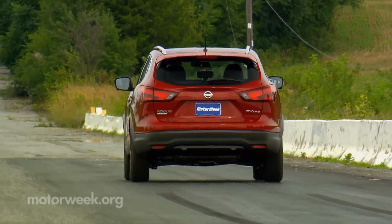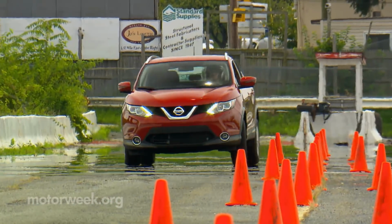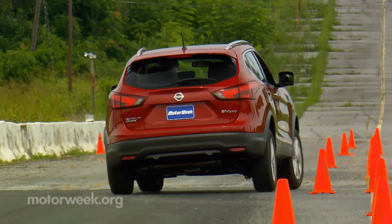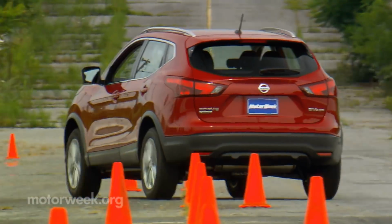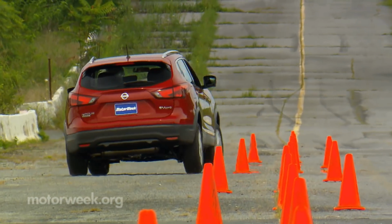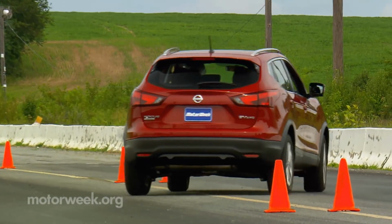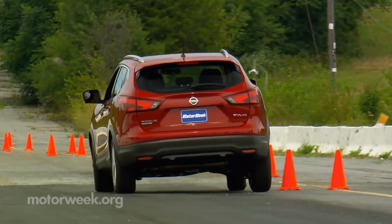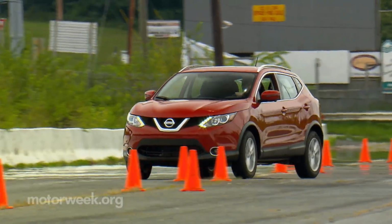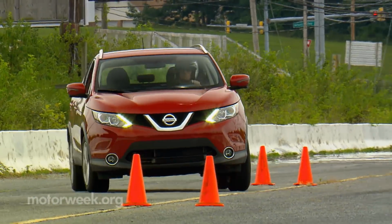Our track impressions changed for the better on the handling course. Through the tight gates, there was decent grip and a very confident feel. Steering was a touch slow and on the disconnected side, but the Rogue Sport does what it's told without much fuss. That's all thanks to a 4-wheel independent suspension with stabilizer bars and twin-tube shock absorbers, as well as Nissan's active trace control, which uses selective braking to help pivot you around corners.